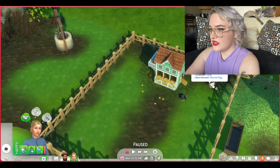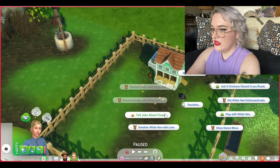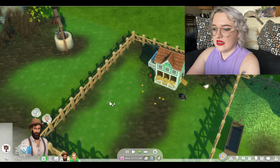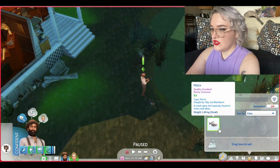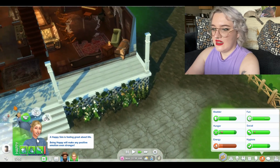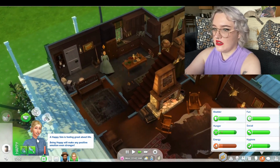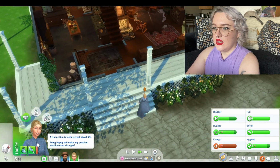How are the chickens doing? Their attention needs a little bit of loving. How is he, is he catching fish? No, we're kind of not doing very well. And then after that, we will have her take a nap after she hangs out with the fish.